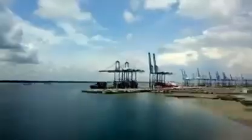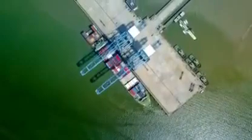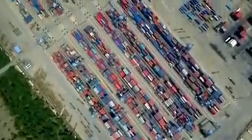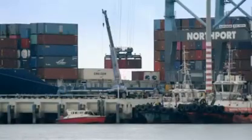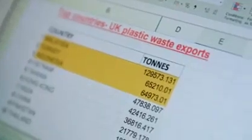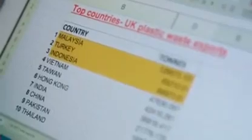Most used to go to China, but from 2018, the Chinese banned imports due to mounting environmental concerns. And so we found other places to send it. At the moment, the UK is exporting plastics to over a dozen countries, but the biggest number by far, importing 129,000 tonnes of our plastics, is Malaysia. So if I want to find out what's really happening to our recycling, I'm going to have to go a long way from home.